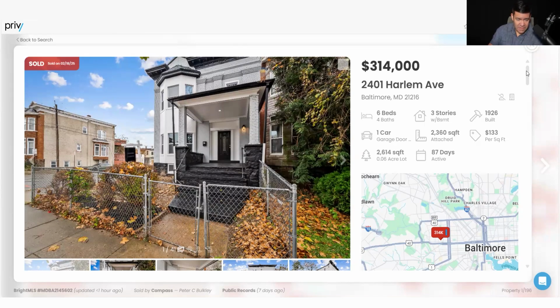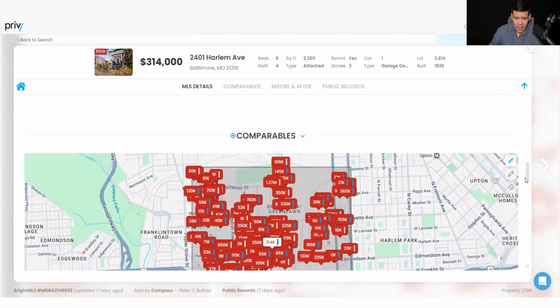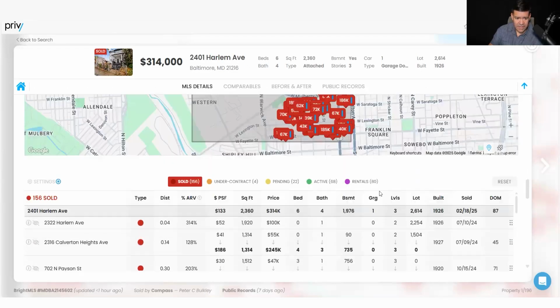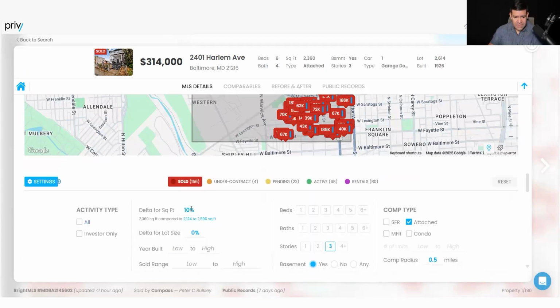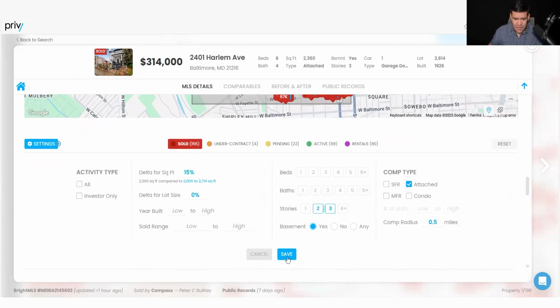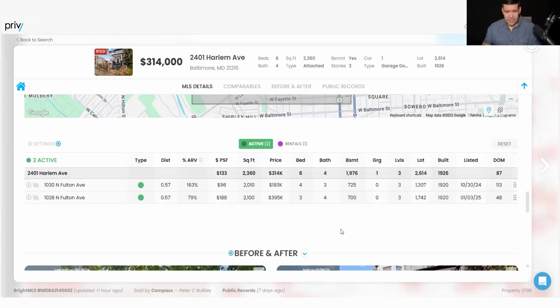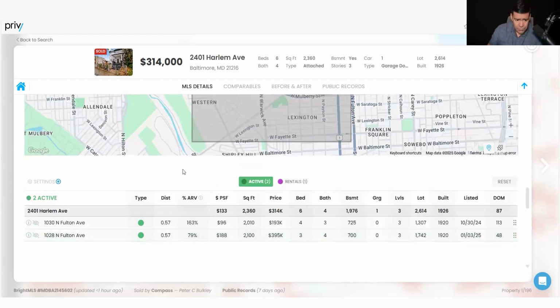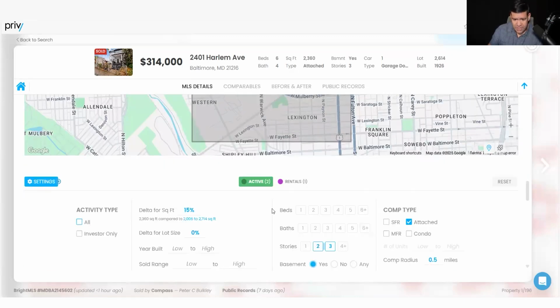Well, it says this is a 3-story, but maybe they're counting the basement. So let's include 2 stories in the comps. So I'm going to adjust the settings here. Instead of doing all, let's say I'm going to increase this to 15%. And then I want to include two-story comps as well. It changes the algorithm. And let's go back in here and see what else we can adjust.